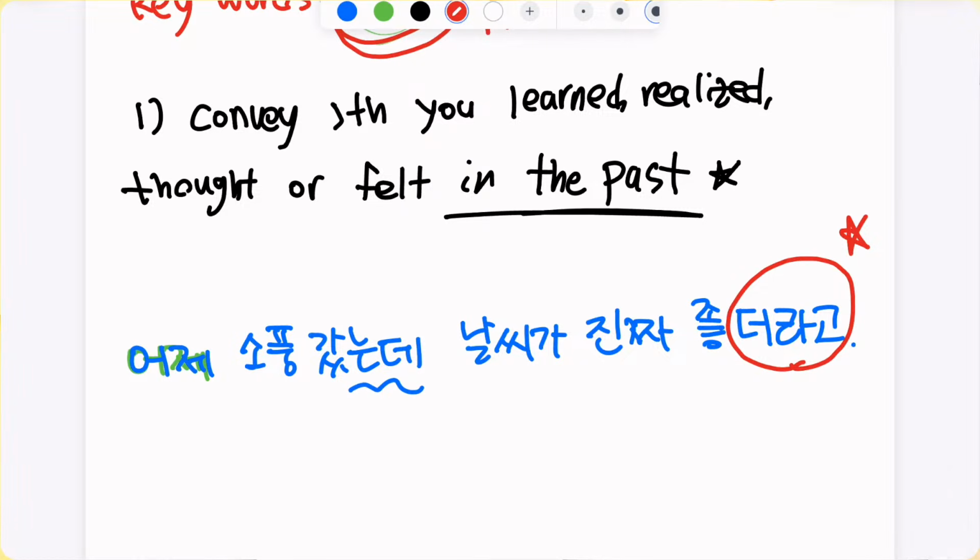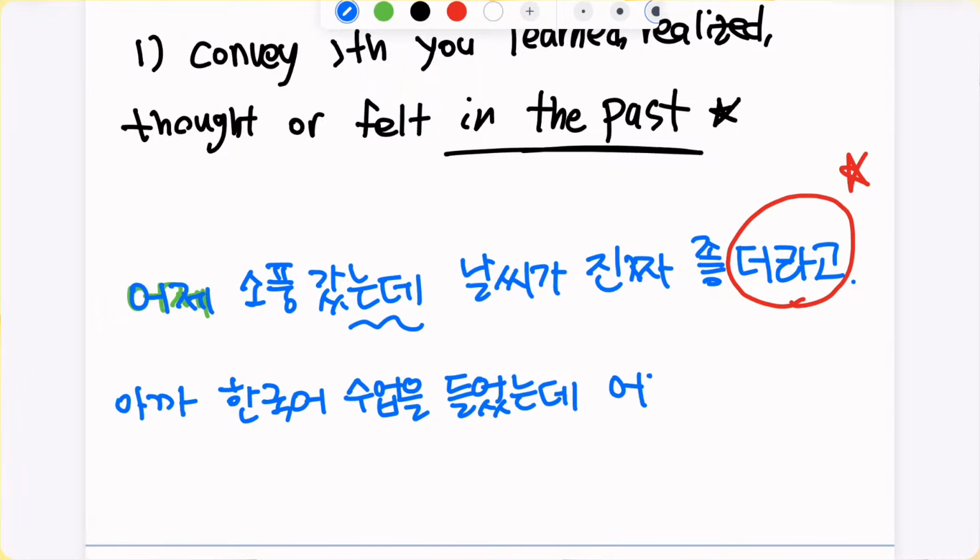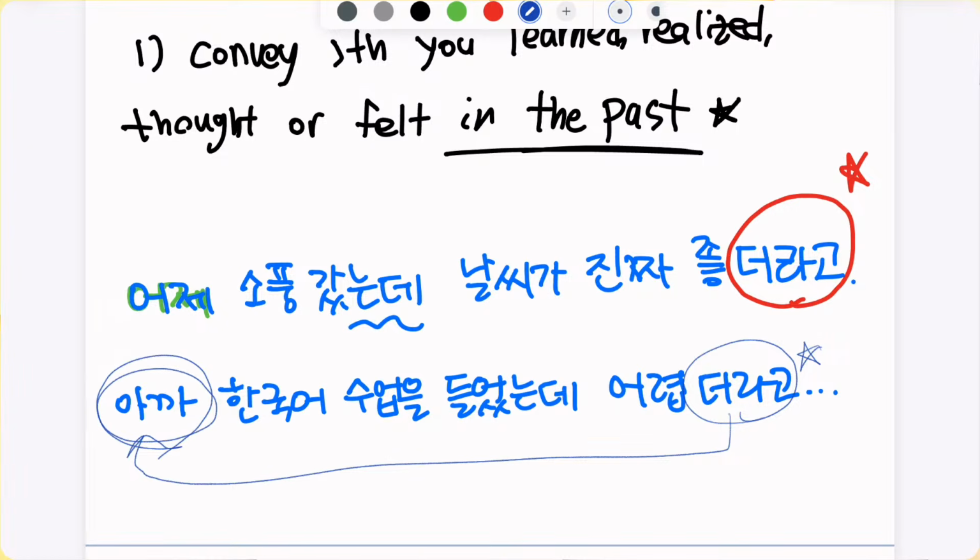더라고요. 아니면 뭐 you took a Korean class for the first time last week, which was in the past, or it doesn't have to be like the very distant past. It could be 10 minutes ago as well. So let's say you took a Korean class for the first time an hour ago, and then now you're sharing your past experience. You can say like, 아까, a while ago, 아까 한국어 수업을 들었는데, 어렵더라고. It was difficult. That's what I felt while I was taking the class a while ago, which is the past.